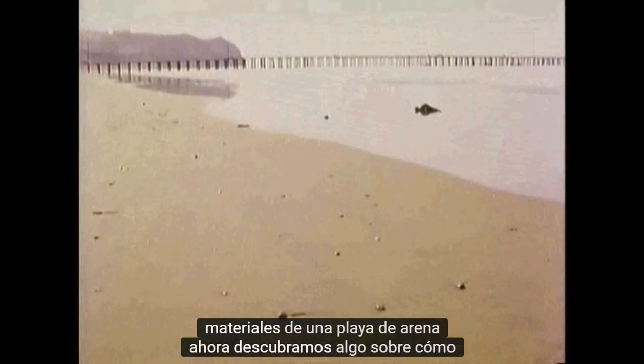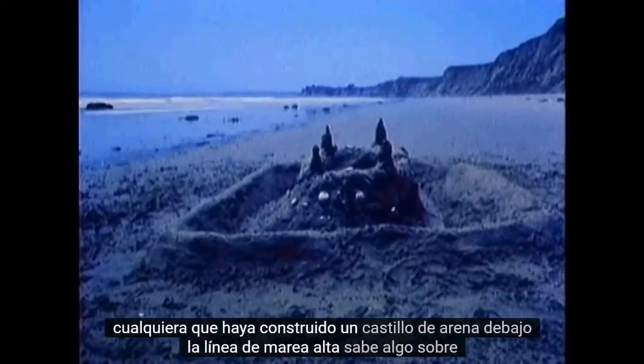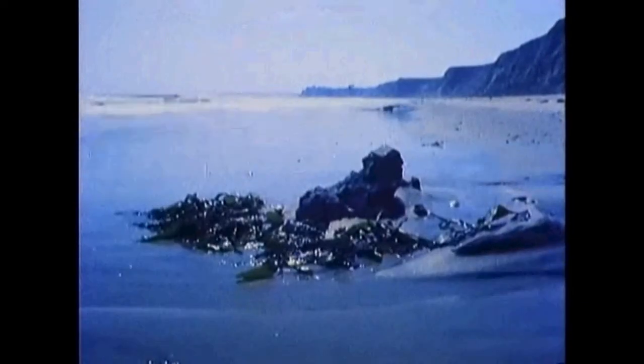Now let's find out something about how beaches are formed. Anyone who has built a sand castle below the high tide line knows something about the processes that shape beaches. The waves have restored the beach to its original condition.